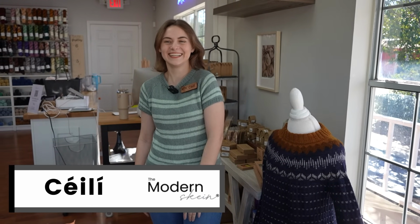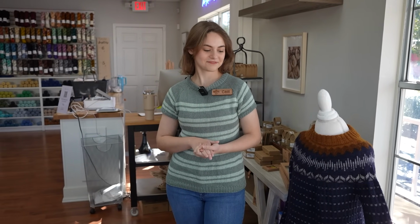I love that. What do you do at the store? So I do everything from packing orders, straightening up yarn on the wall, putting new inventory in, all sorts of stuff. Amazing.